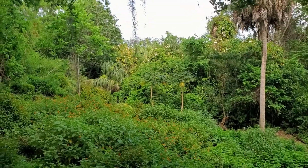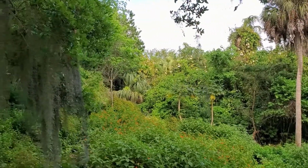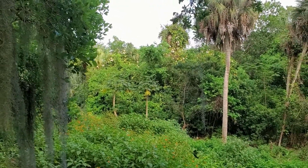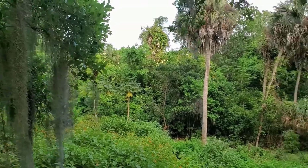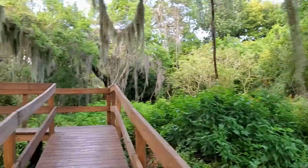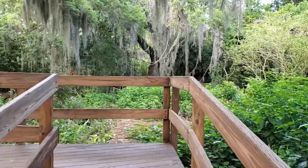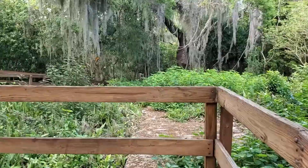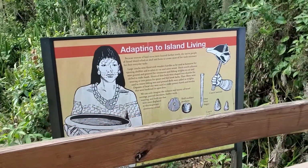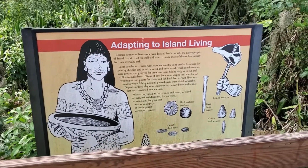So we're walking up the ramp here up the mound, and the view is really great. I mean, this looks more tropical than other trails. I mean, the vegetation is just so lush. You got the royal palms, and it's a ramp, so very accessible, although not flat. And you got some historical signs up here. Do some reading up about the people who once lived here.